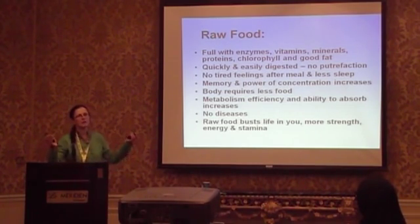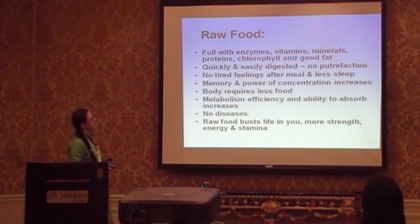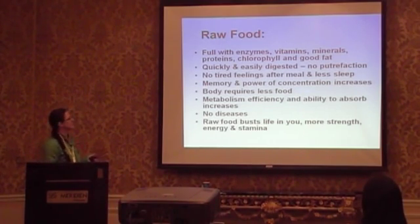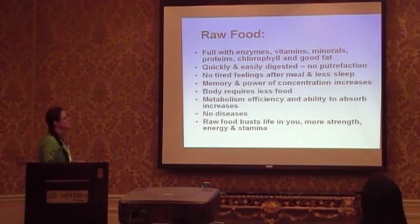And you don't sleep much, you sleep like 5-6 hours maximum. Metabolism, efficiency, and the ability to absorb increase because your guts change completely. No diseases, and you have peace of mind because you know that you cannot get any disease. Raw food boosts life in you, more strength, energy, and stamina.